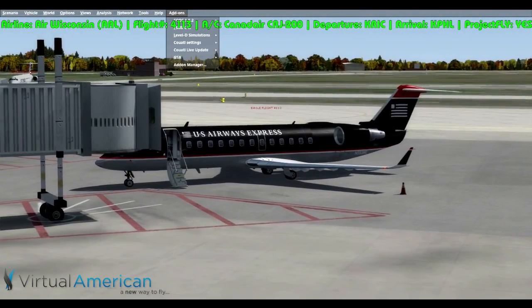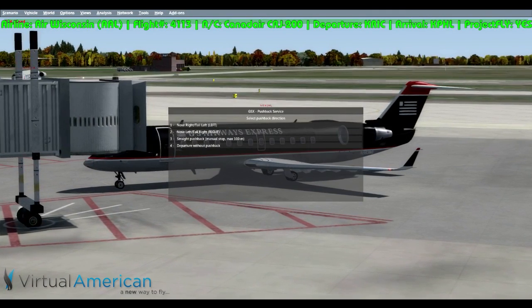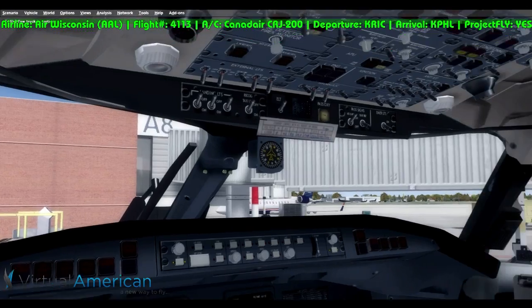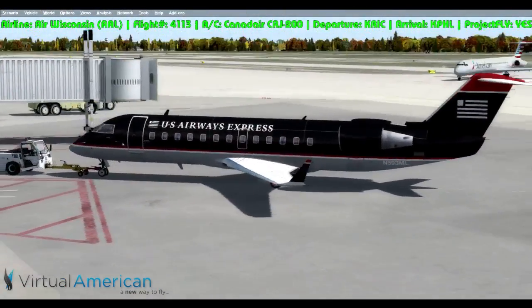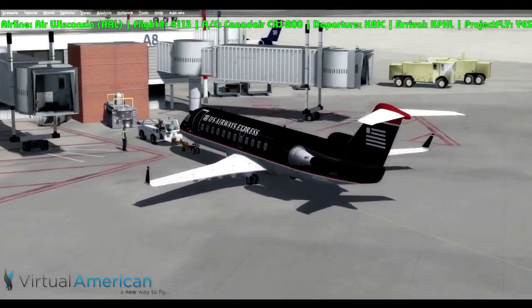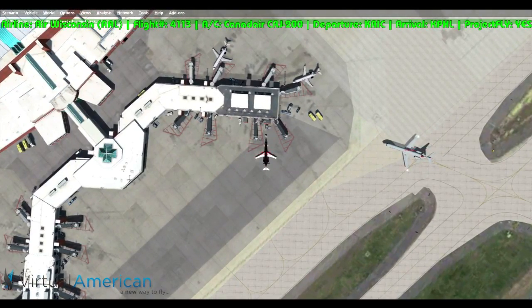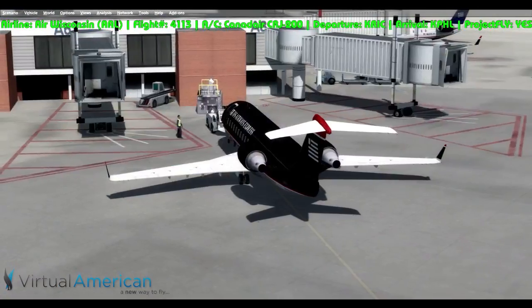Flight attendants, prepare doors for departure. That's right, Cheryl, you tell it like it is. Push back to the right. And begin on. Seatbelt's not coming on. Another US Airways CRJ over there. And actually two CRJs. Look at that. We're all little CRJs over here. That's cute. Okay.